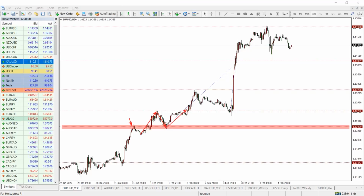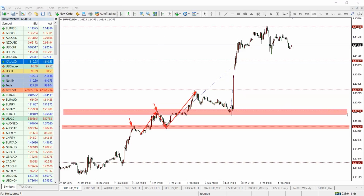Price pushed higher, got to the area of resistance, and then broke out. Beautiful. I was still holding this trade, by the way, after it broke out here, and this was another resistance that was formed. Now let's mark this area here as another resistance, and then look at what happened.